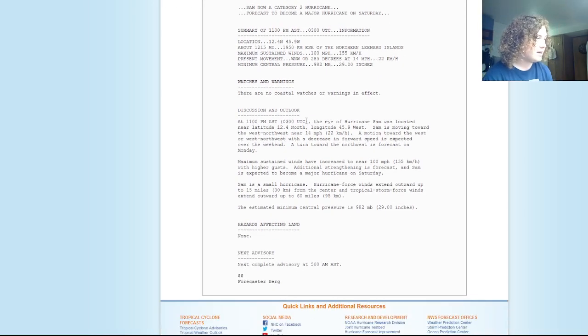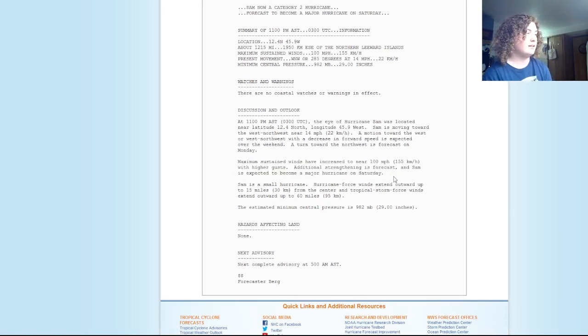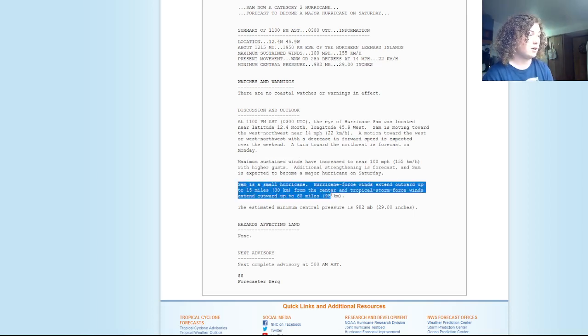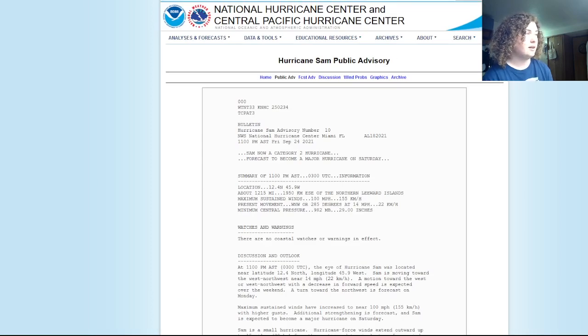First key takeaway, this hurricane is rapidly intensifying. It is now a Category 2 hurricane with winds of 100 miles per hour. It is expected to be a major hurricane in the next 12 hours. It also remains a small hurricane. It's still only 15 miles from the center where those hurricane force winds are, and 60 miles from the center for those tropical storm force winds, 15 and 60 respectively. Pressure has dropped to 982 millibars, so it's still strengthening.